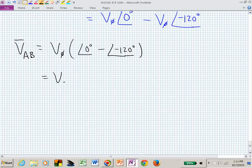We can now say that we have V sub phi times what? Cosine of 0 plus j sine of 0. That's just 1, isn't it? Then we have minus cosine of minus 120 degrees, and I hope you're seeing these angles. Of course, you're seeing them this way, right? And this is now plus j sine of minus 120.